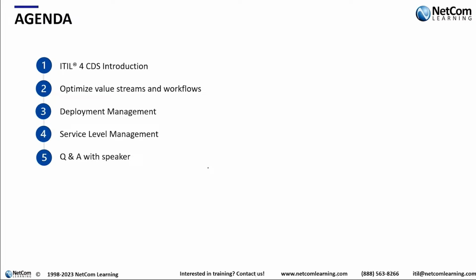Deployment management focuses on, okay, I have spent X amount of months or days or weeks building this product, building this service, defining this process. I'm going to deploy it. I might be doing a go live. I might be doing a proof of concept. I might be doing some trial. So what does that process, what do those steps look like in the CDS framework?